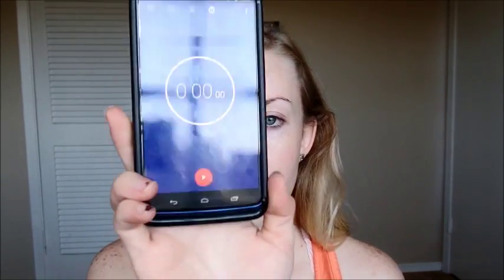So I am going to get my timer set up right here on my phone. You probably can't see that. I'm going to have my timer set up right here on my phone, and okay, let's go.